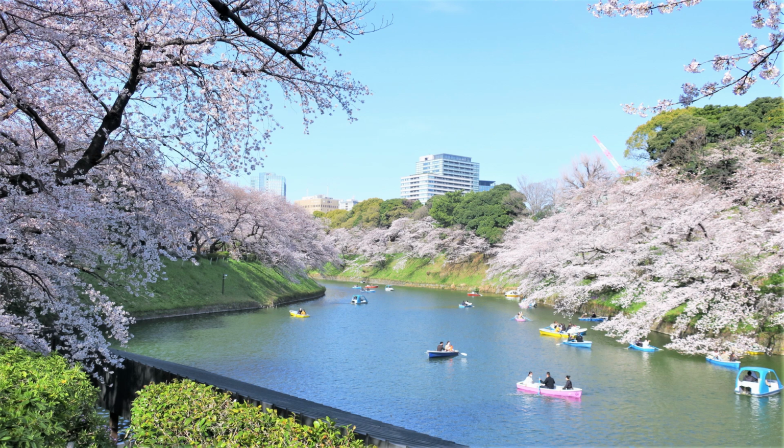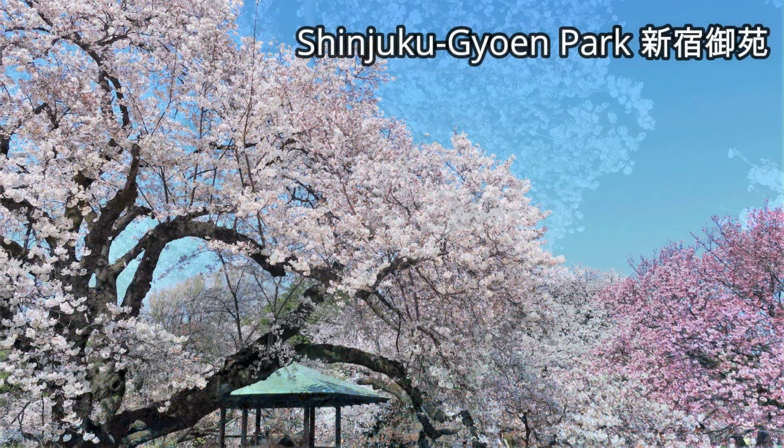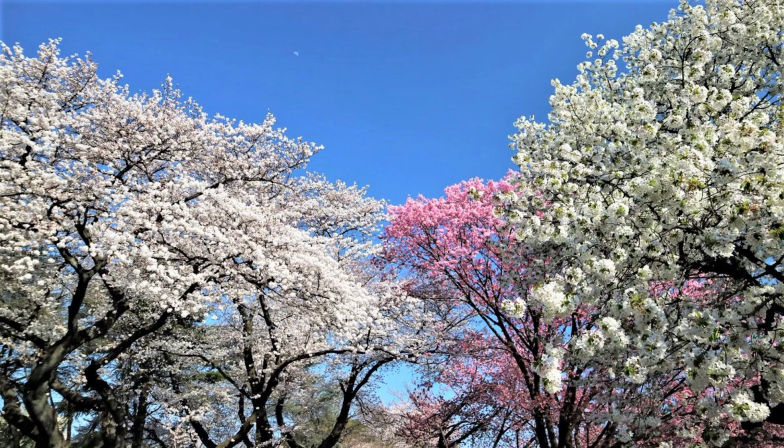Chidorigafuchi Park forms part of the inner moat of the Imperial Palace and is one of the most famous cherry blossom spots in Tokyo. Shinjuku Gyoen National Garden is also famous for its beautiful cherry blossoms.